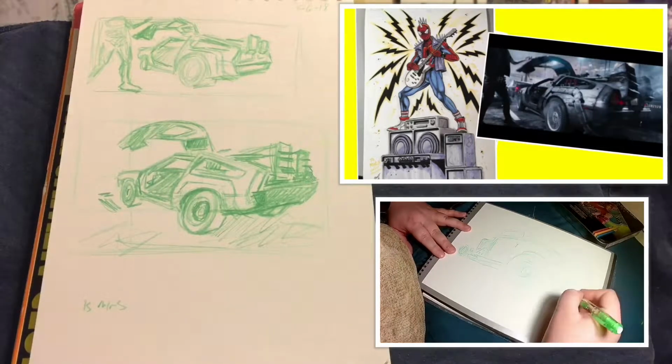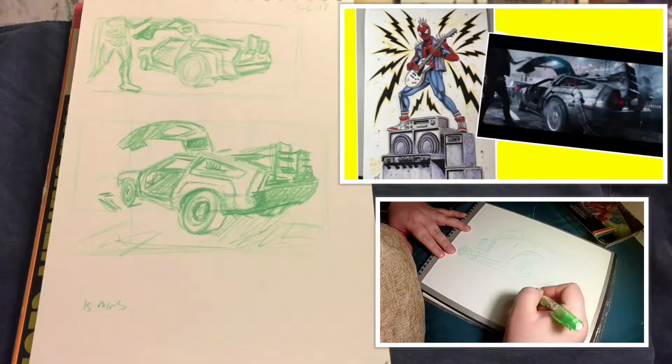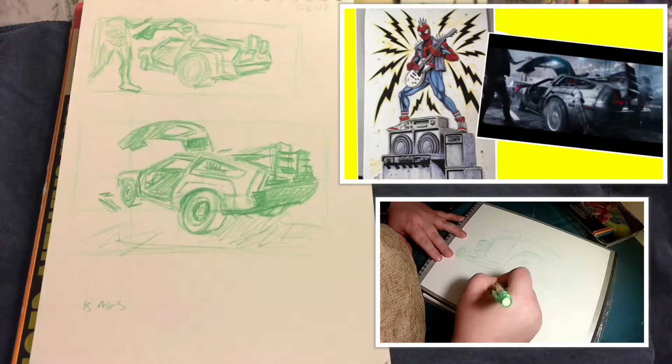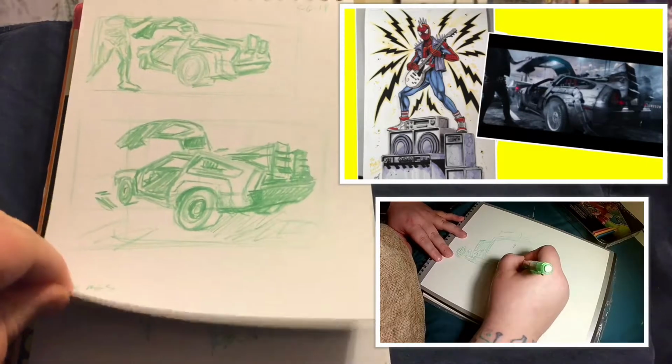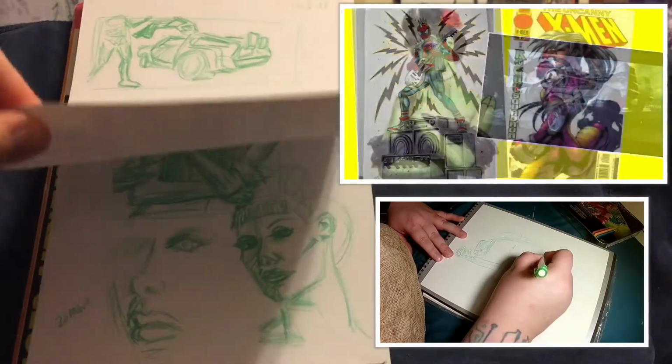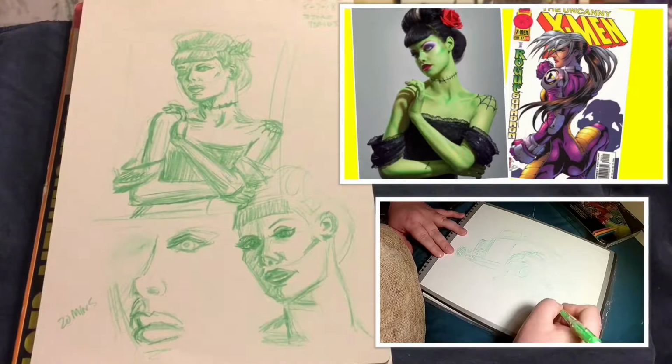Then you got the DeLorean from Ready Player One, Percival's ride. He's getting into it in the trailer. I was meant to do a marker sketch of this, but I'm not quite confident enough with my cars just yet, so I let that go by.